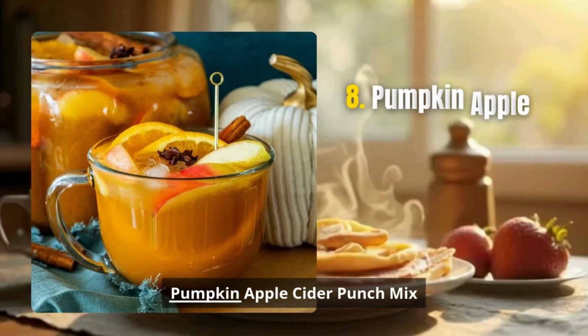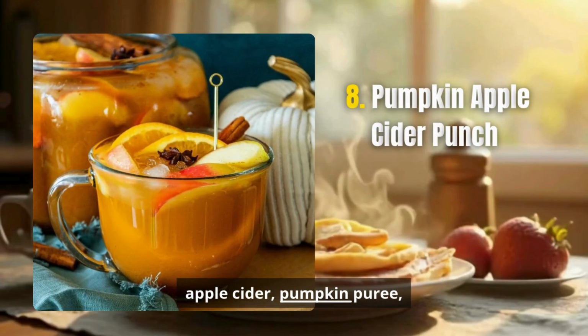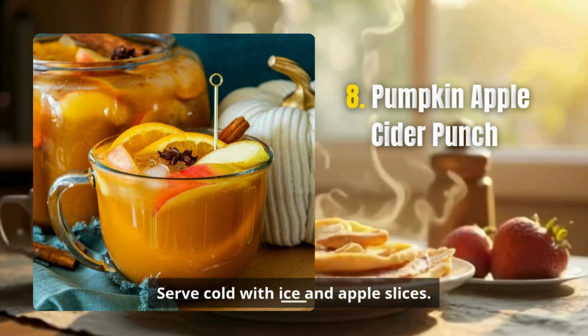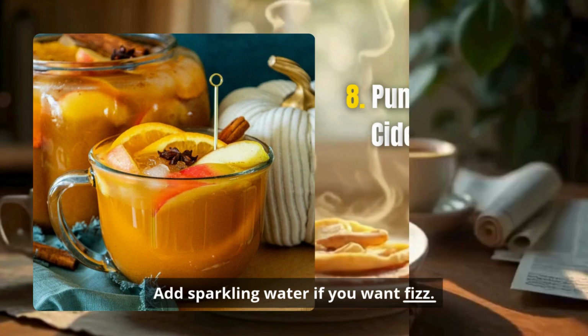Number 8. Pumpkin Apple Cider Punch. Mix apple cider, pumpkin puree, cinnamon, and ginger. Serve cold with ice and apple slices. Add sparkling water if you want fizz.